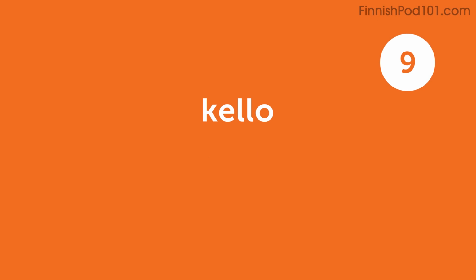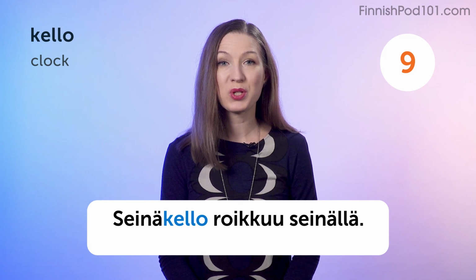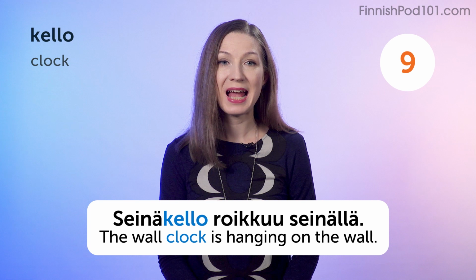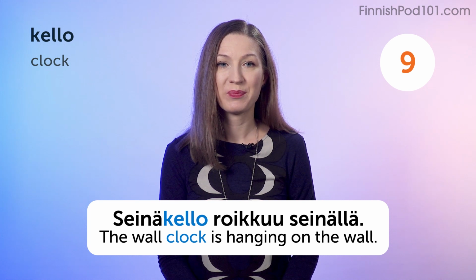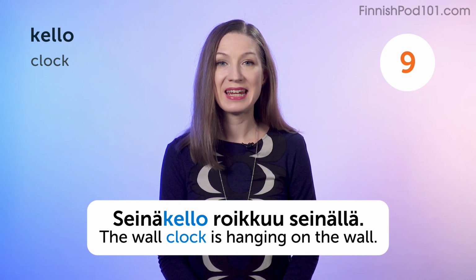Kello. Clock. Seinäkello roikkuu seinällä. The wall clock is hanging on the wall.